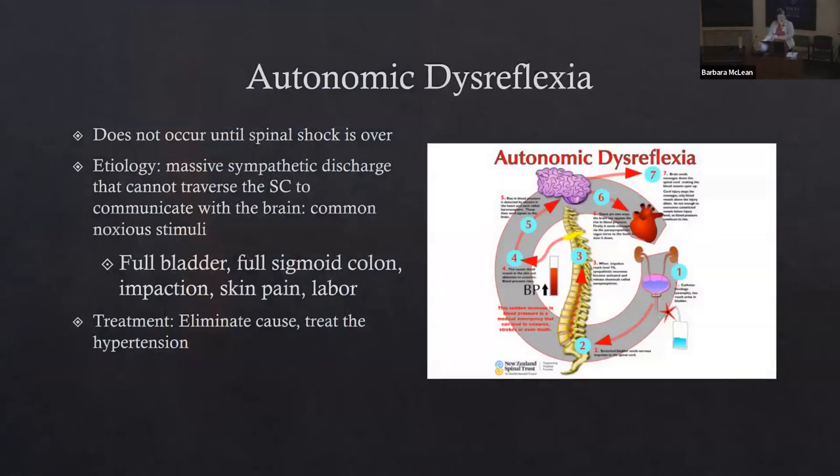Okay, so let's talk about autonomic dysreflexia. This occurs whenever there is an injury at the spine T6 and above. Basically, what happens is you have an injury at T6 and your bladder gets full. So your body tries to send a response and say, hey, my bladder's full. But it sends the sympathetic response, and when it tries to send the parasympathetic response back down, it's unable to cross where that injury is.